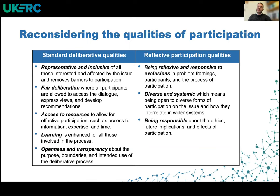This suggests that additional things should be taken into consideration, including being responsive and reflexive to exclusions in problem framings, participants, and the process of participation, being open to diverse forms of participation on the issue and how they interrelate in wider systems, and being responsible about the ethical issues, the future implications, and the effects of participation.